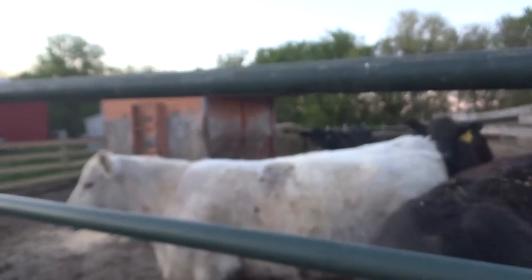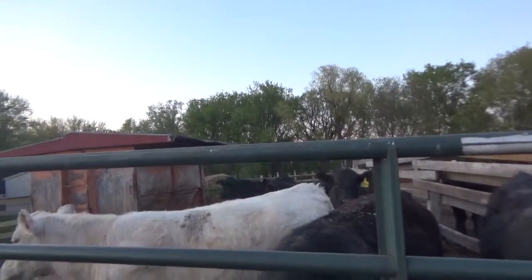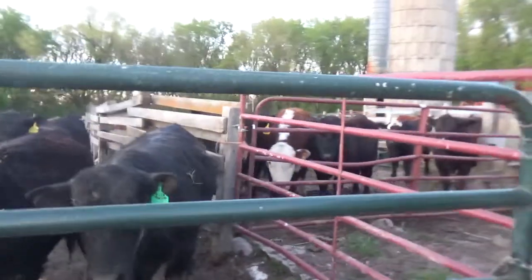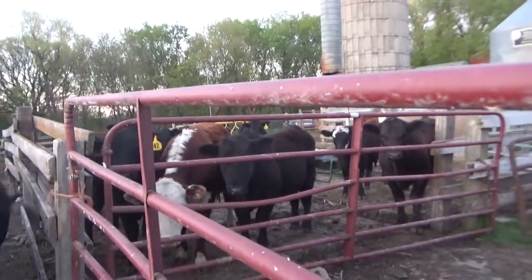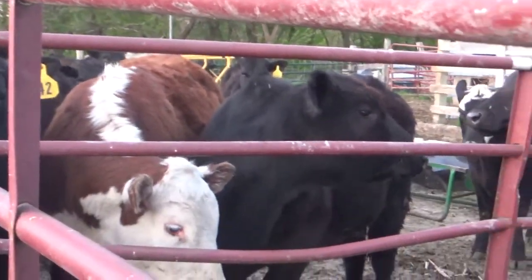I don't know if I've shown you guys this group of cattle or not, but this group here will be shipped out probably sometime this summer, probably either 3 or 4 months from now, I'm not sure, but somewhere in that ballpark. And then on this side, you can tell that there's also a group in the other pen here.